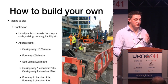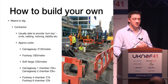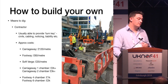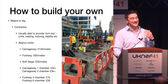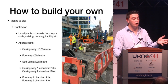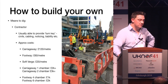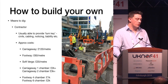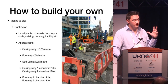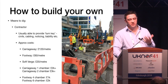Generally speaking, footway, so if you're going down a pavement, 60 quid a metre. Often you might plan to go down a pavement, but there's so many other utilities in the pavement, you just can't get near it, and you're forced to go in the carriageway. And soft verge, if you can get it and it's clear, 20 quid a metre. Again, this is assuming you're paying a contractor to do all this on a per metre rate. Building chambers are anywhere between £1,000 and £3,000, assuming you're doing a whole load of work at the same time. So it's an expensive business, and that's why we have things like Openreach PIA.